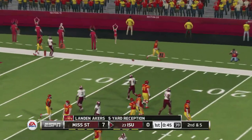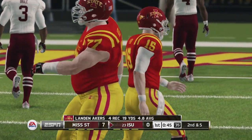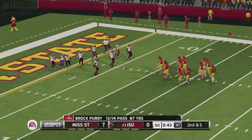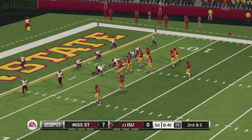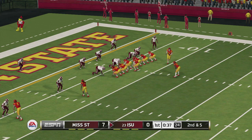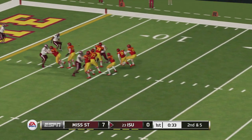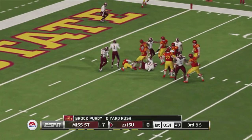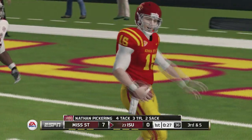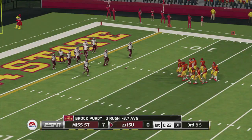Goes out of bounds at the 6. That brings up second and 5. This is the 8th play of this drive. On play action, he'll scramble. He's going to pick up less than a yard on the quarterback scramble. From the 6-yard line. Third down.